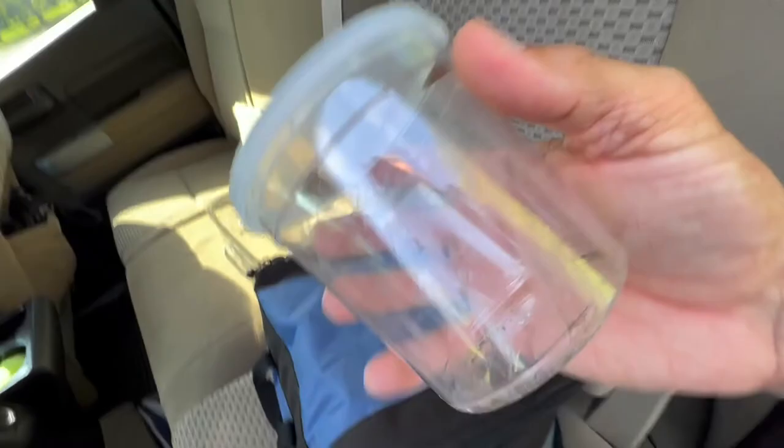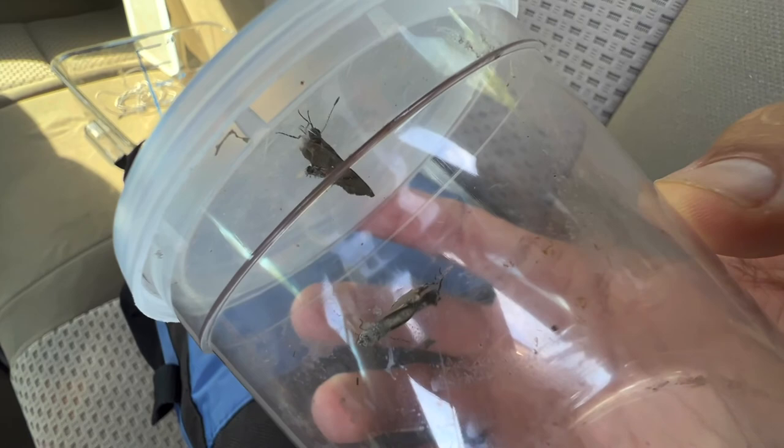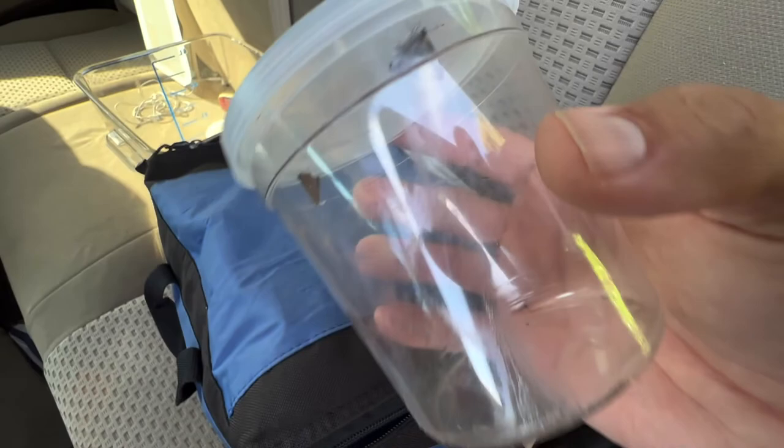All right, guys, I have got both of my female fulvous hair streaks. This is Chlorostrymon angelia. They are both females, and I've got them both in one cup.